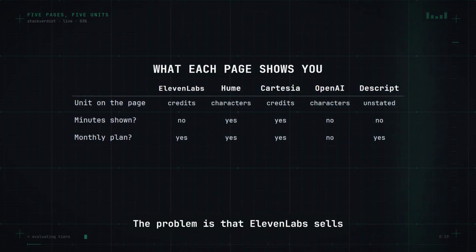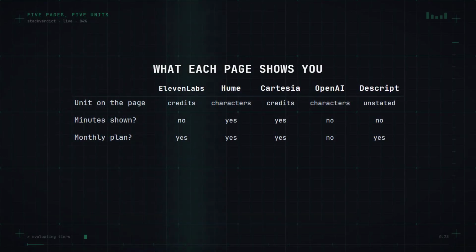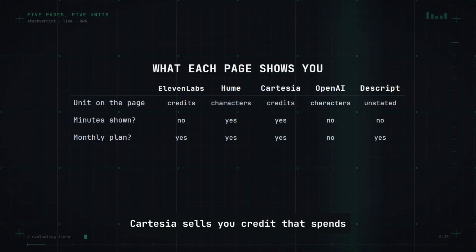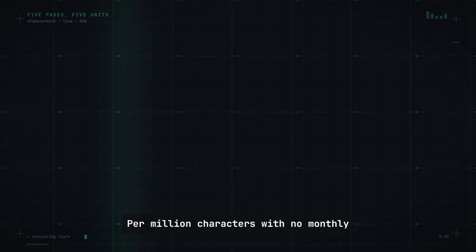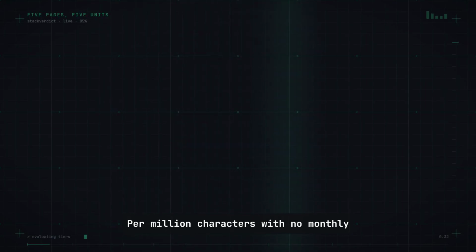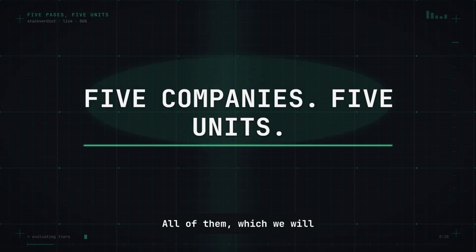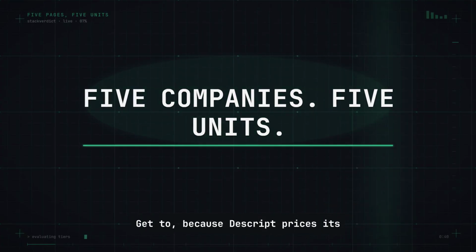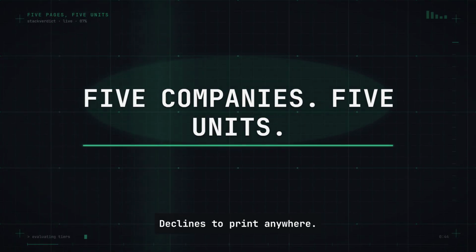The problem is that ElevenLabs sells you credits. Hume sells you characters. Cartesia sells you a credit that spends 3 different ways. And OpenAI charges per million characters with no monthly plan behind it at all. Descript does something stranger than all of them, which we will get to, because Descript prices its voice feature at a number it declines to print anywhere.